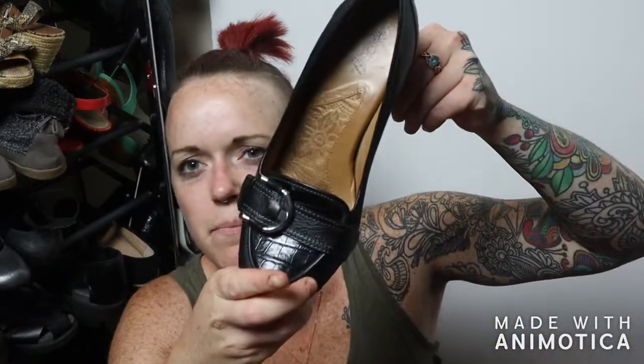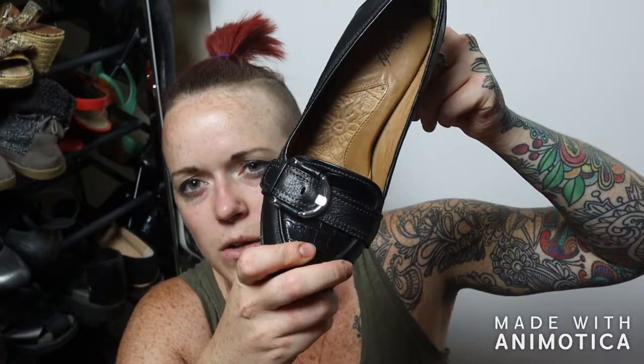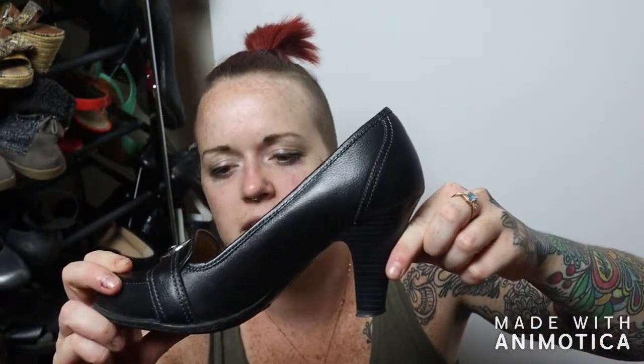They feel like a size 8 or 8.5, and they're just like a loafer with a buckle and a heel, and they are leather and they have like gray stitching on them. I'm gonna work on those. If you want them though, email me. If you take them as is, I'll sell them to you for like no money. So I don't have to do any work.